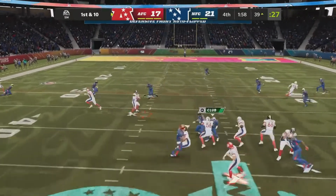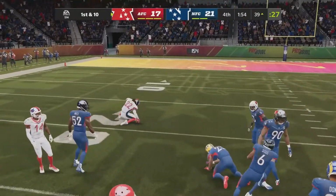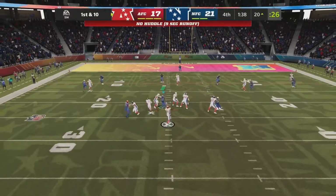And again, it's Mahomes. And this complete to Henry over the middle. And they'll get this one down to about the 20-yard line. First down now, but that clock rolling. Mahomes.